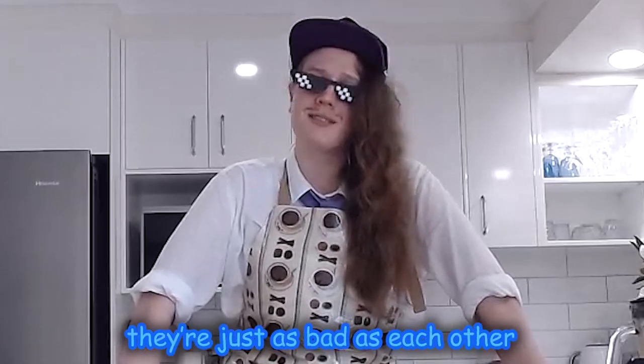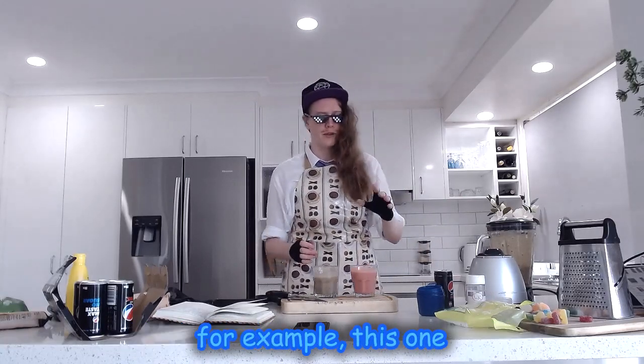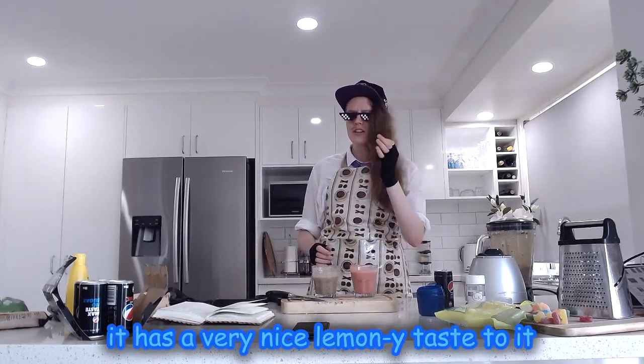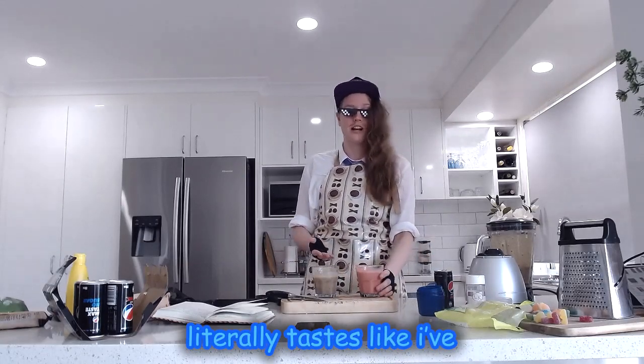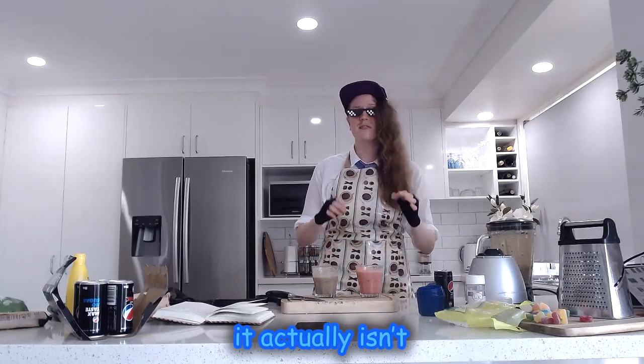Honestly, I'm gonna say they're just as bad as each other. Depending on whether you would like these or not really depends on what kind of taste palette you have. For example, this one is very sour. It has a very nice lemony taste to it. It just literally tastes like I've just put a lemon meringue pie into a blender and added some Arnott's biscuits. It actually isn't terribly bad.